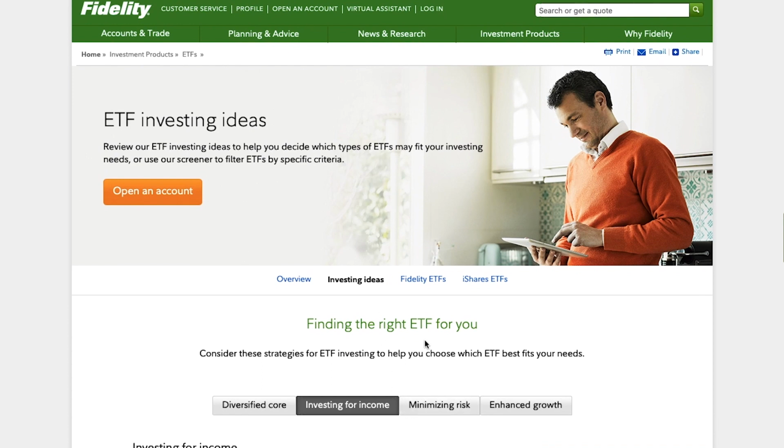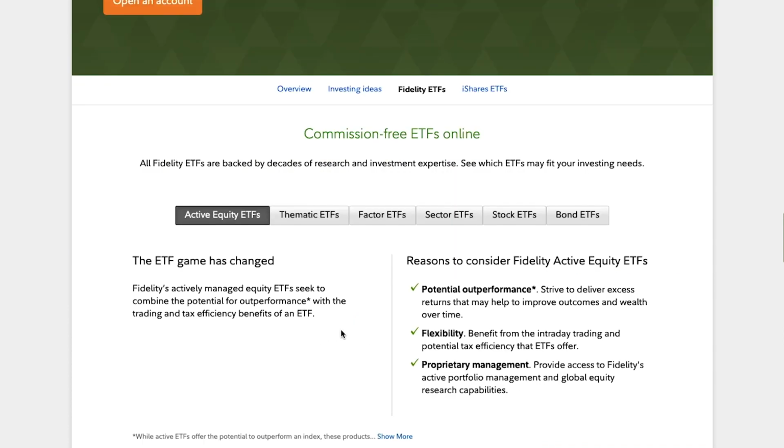Another way you could do it is go straight to Fidelity ETFs. They're going to filter out ETFs based on different characteristics. You have active equity, thematic, factor, sector, stock, and bond ETFs. Again, all we want to do is try to make it easier for ourselves to filter out and figure out what ETFs can fit our needs.